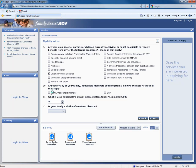Thankfully, no illnesses to report. Now that we're unemployed, let's put household value at 25,000. And no, we're not a victim of a natural disaster. So for the purposes of the demonstration, let's skip through the remaining questions and get to the end.